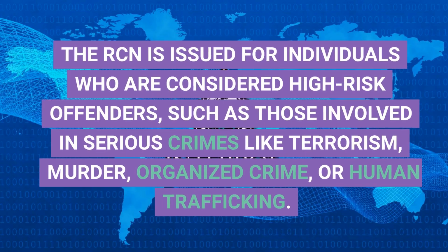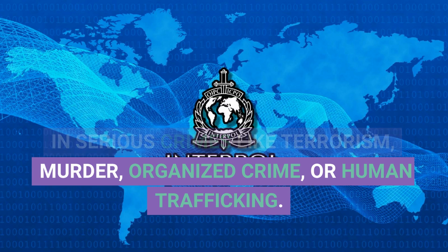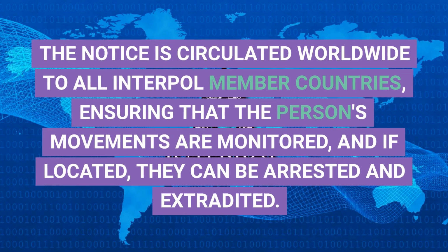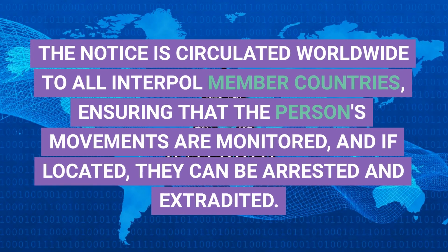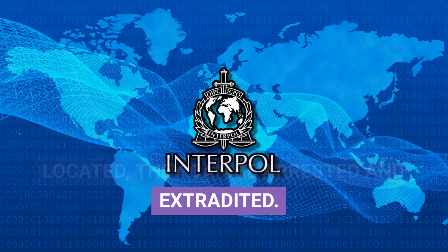prosecution. The RCN is issued for individuals who are considered high-risk offenders, such as those involved in serious crimes like terrorism, murder, organized crime, or human trafficking. The notice is circulated worldwide to all Interpol member countries, ensuring that the person's movements are monitored, and if located, they can be arrested and extradited.